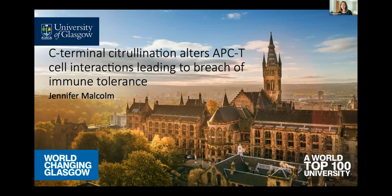So yeah, today I would like to share some data with you showing how C-terminal citrullination can breach immune tolerance as a potential mechanism for triggering autoimmunity in people with rheumatoid arthritis.